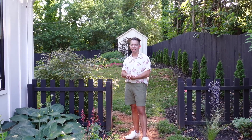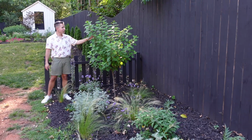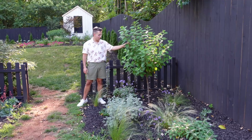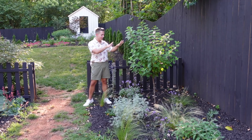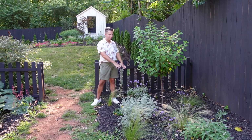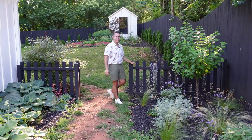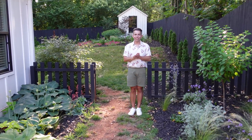So we've also got a Limelight standard hydrangea here that is starting to put on its blooms, which is going to be so pretty, and this kind of really rounds out the space, gives us some nice height, a little bit of shade underneath here, and you can see it peeking out over the fence, which is really nice. But I think that about does it for our first garden tour.